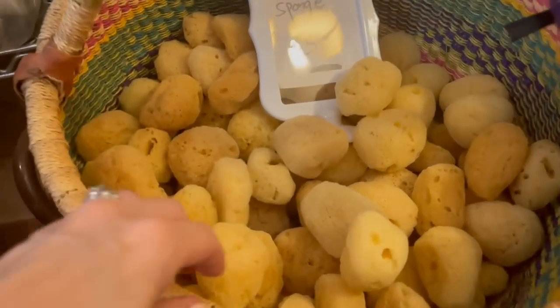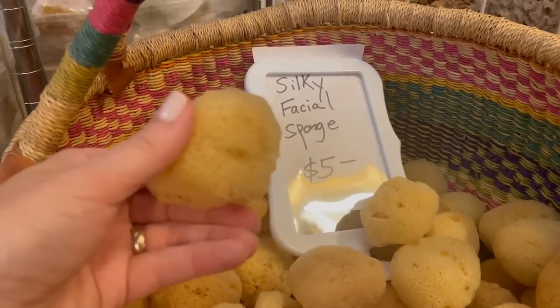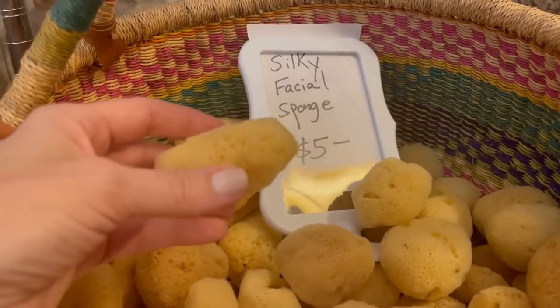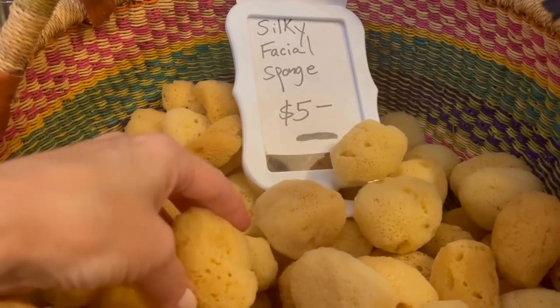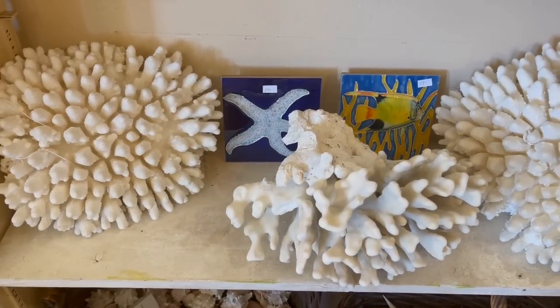And here's some small sponges for cleaning your face. I like that. That's easy to fit in the suitcase too. Nice little purposeful souvenir to bring someone, very useful. Perhaps pair that with some facial scrub.